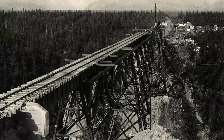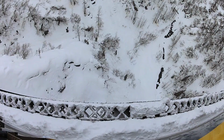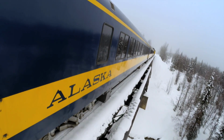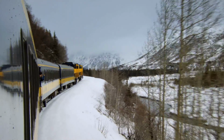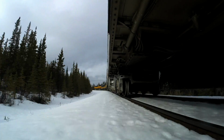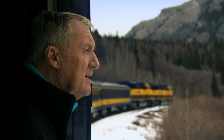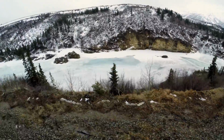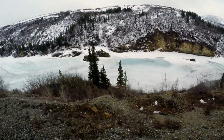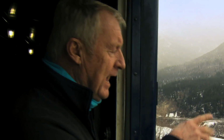Completing the bridge was a huge achievement, but as they pushed on further north, the engineers and construction crews faced an even greater challenge. Building the line along one side of this steep and treacherous canyon. This is the spectacular but very dangerous Nenana River Valley. Have a look down there.